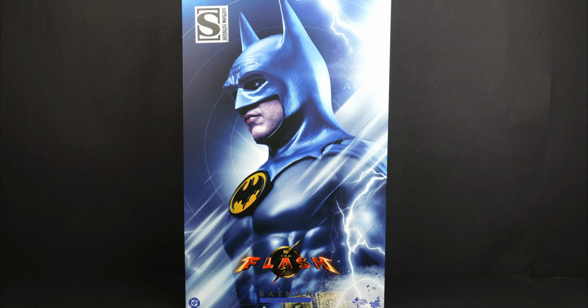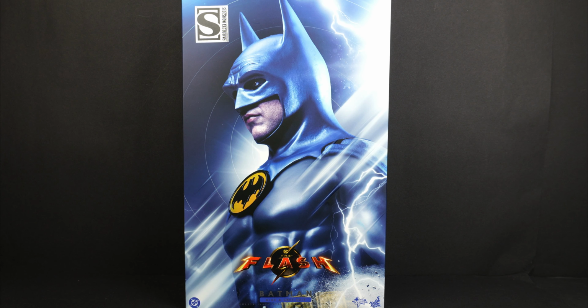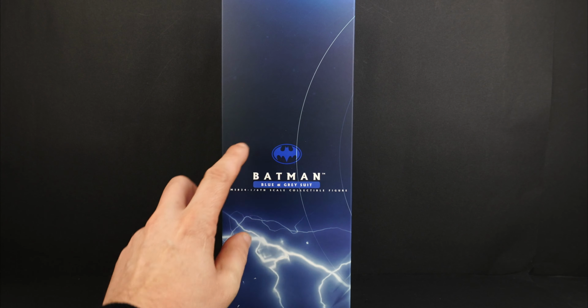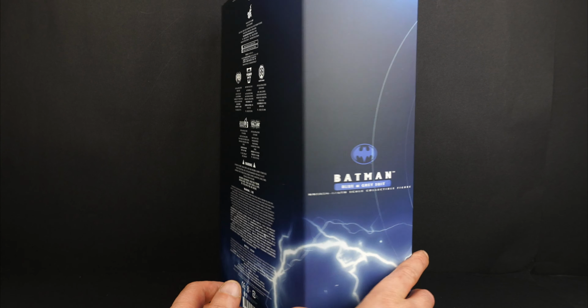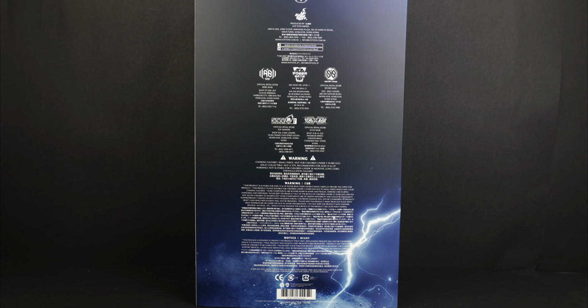As you can see, today I'm having a look at the Batman blue and grey suit from the Flash movie. It made a brief appearance in the armory in the Flash movie. Just having a quick look at the box, you can see we have the figure on the front with some lightning around it to indicate that it's from the Flash movie and it's in theme with the other Flash boxes. Flash logo at the bottom, and at the side we have the Batman blue and grey suit, MMS 834, and on the back we have the usual warnings and the information about Hot Toys.